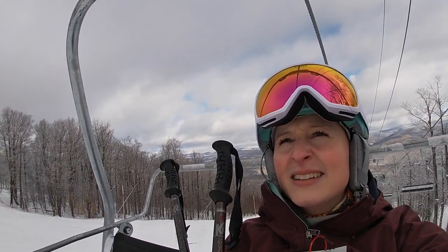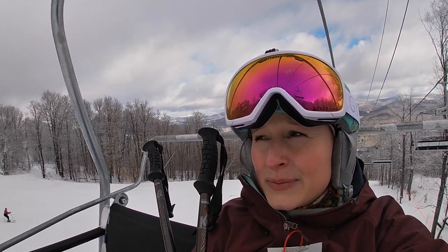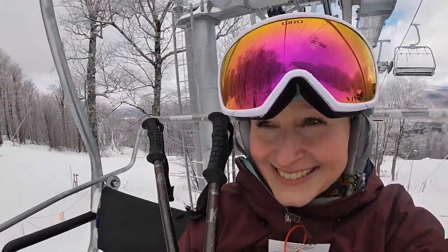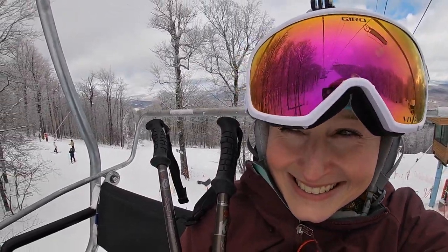Alright, so I think we're on the overlook lift right now. I'm gonna try and do some blues and blacks off of this lift. But yeah, I'm excited. This is literally gonna be my first run. You kind of have to do a beginner lift to get here, but it's really easy. The lift you take is right next to the gondola. So yeah, I'm so excited. It looks like there's tons of snow.